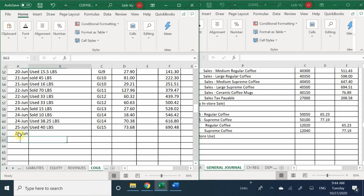Now we're going to go down to our supreme. How many pounds did we use? Was it 41 and a half? 41 and a half. Okay, there you go. General journal number 15. And how much did it cost me? 77.19, bringing me my grand total to be 731.98.